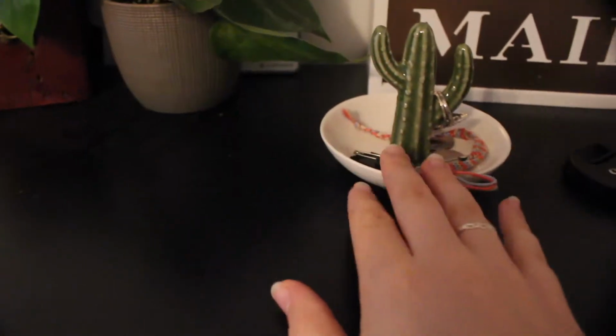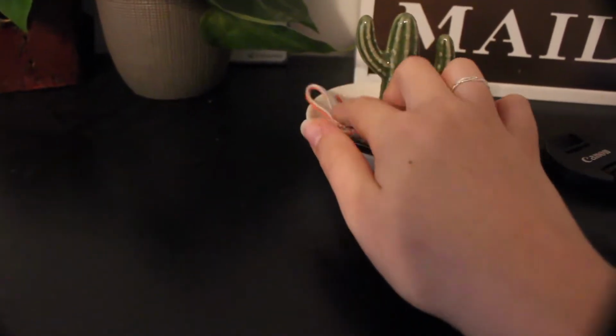And then in here I just have random doodads. A bracelet that Erica sent me. A random SD card. 32 gigs! Nice! Didn't even know I still had that one. Just, you know, random. There used to be bobby pins in here too, but I don't really use them now because I have short hair.